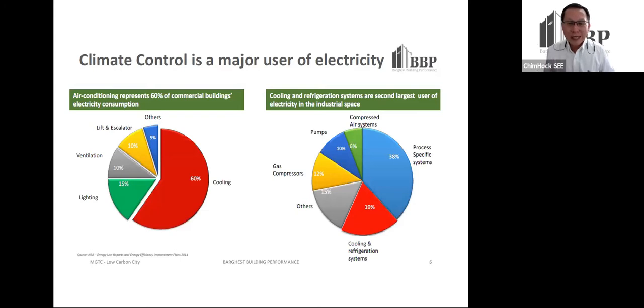So let's go into electricity in the building itself. So the distribution of energy. Now during the MCO times, I'm sure every one of you realized that your electricity bill has increased because you're working from home, you turn on your air conditioning. So everybody can realize that, for any commercial building, more than 60% of the energy consumption actually comes from air conditioning.